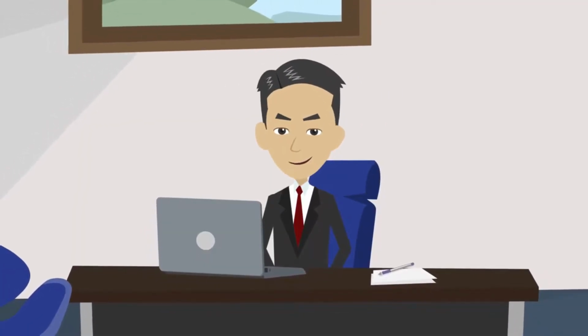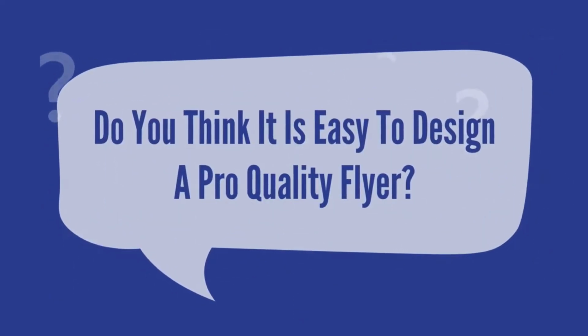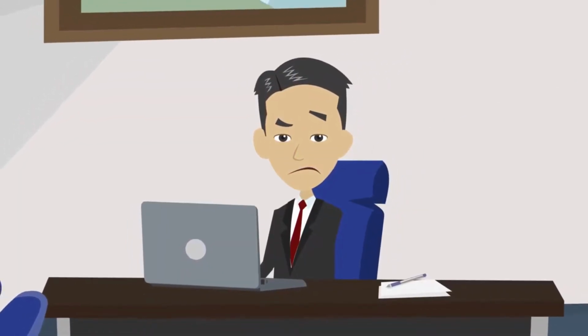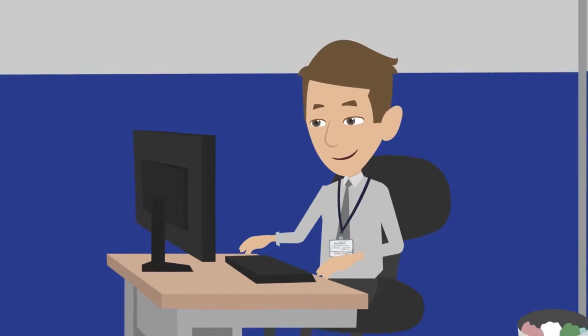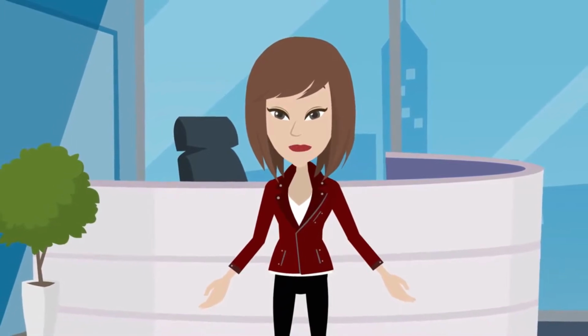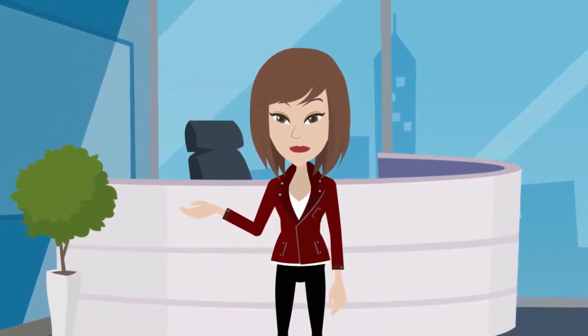So let me ask you a question. Do you think it is easy to design a pro-quality flyer? Well, if you do, you thought wrong. It takes a lot of time and design experience to make pro-looking flyers that look amazing. So there must be a much easier way to create pro-quality flyers, right?